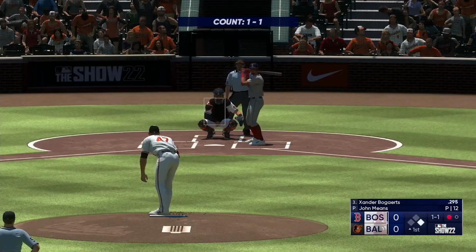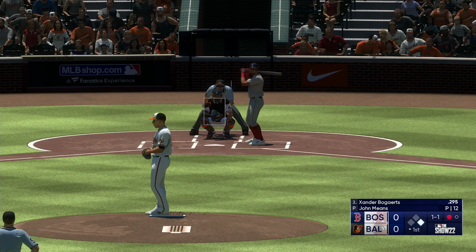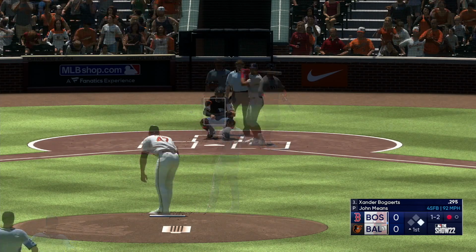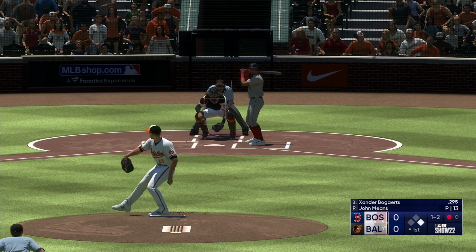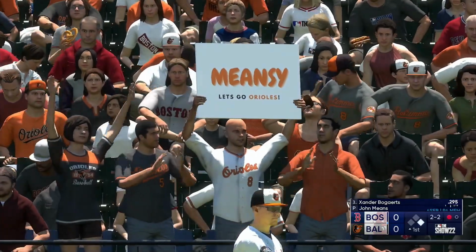And here is Xander Bogaerts. He's going. Belt and fires. Here comes the pitch. Runner breaks for second. The 1-2. And a ball evens the count. 2-2.